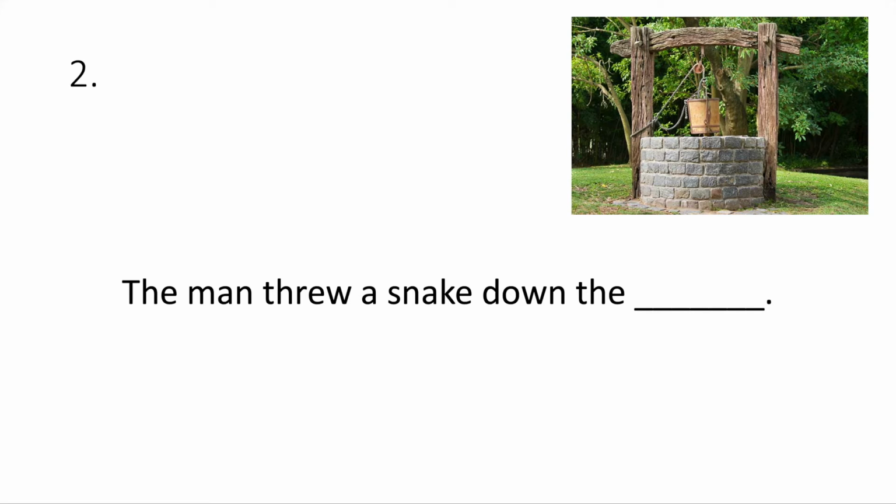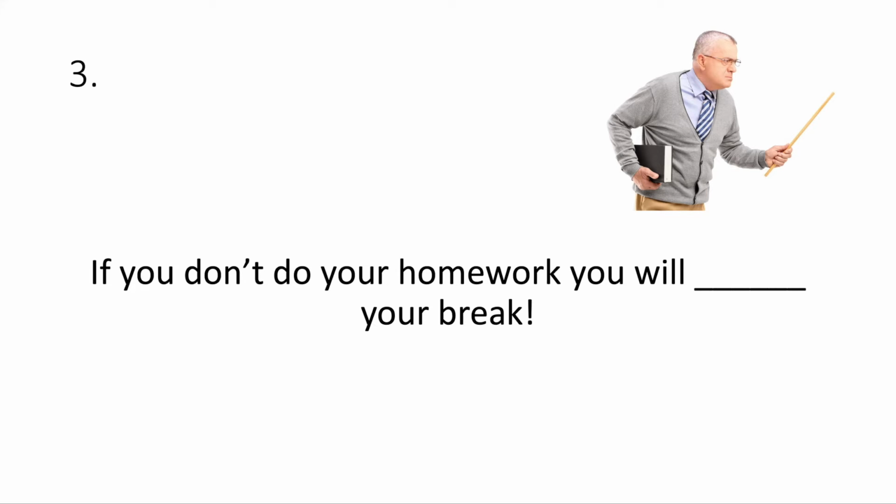The man threw a snake down the well. The word is well. Spelling number three. The word is miss. If you don't do your homework, you will miss your break. The word is miss.